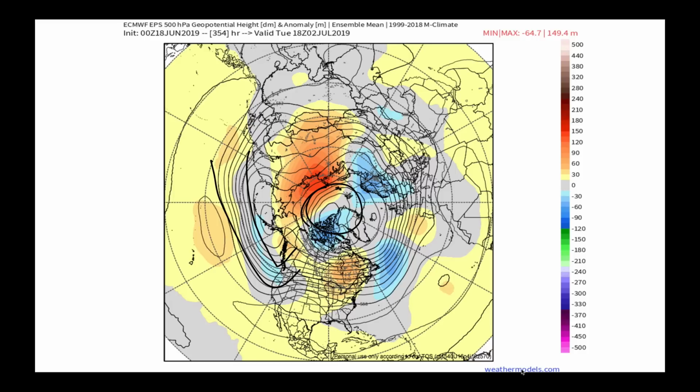But we see heights lowering here. They're rising over in this side of the United States. Really, I should have drawn that a bit more like this, which means some ridging starts to happen here. If the monsoon were going to get fully going, this ridging would have to happen over there. So it's a bit different of a flow pattern as we progress into the beginning of July.